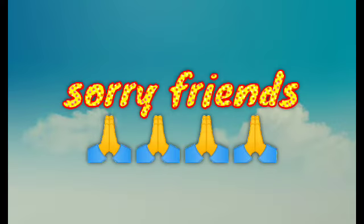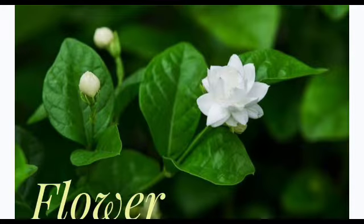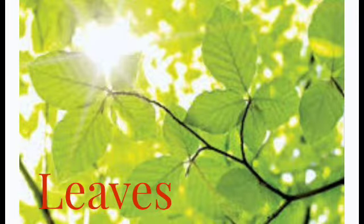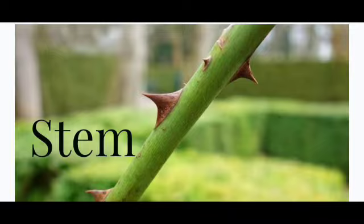Today our topic is about everything you need to know about plants and source of oxygen. Chalo, let's start. Plants are also like humans. Even plants have body parts similar to humans. Interesting, isn't it? Let's know about important parts of plants: leaves, buds, flower, stem, fruit and roots.